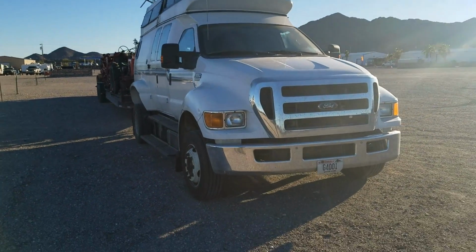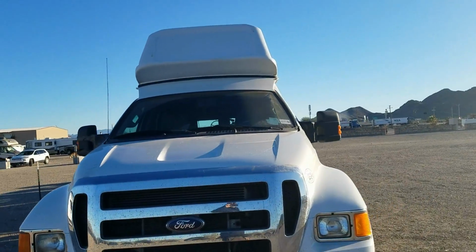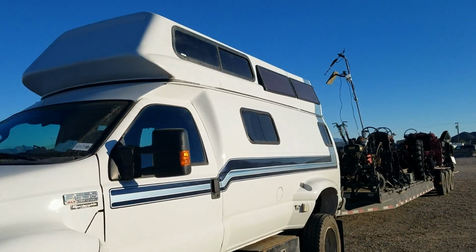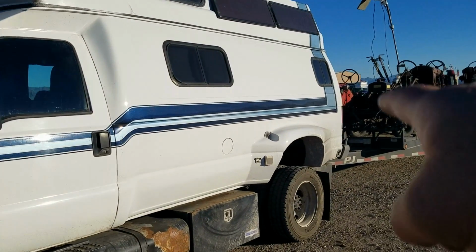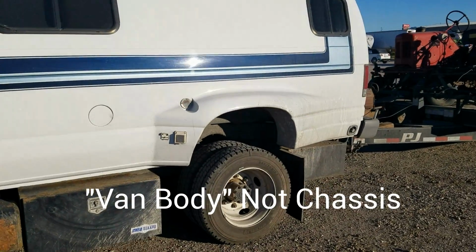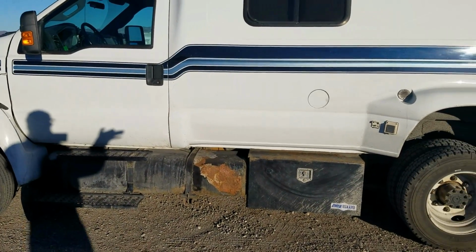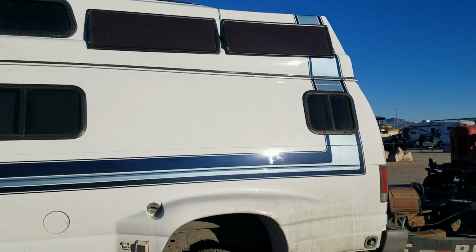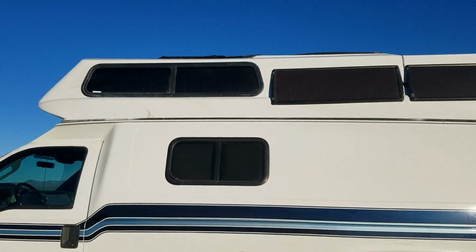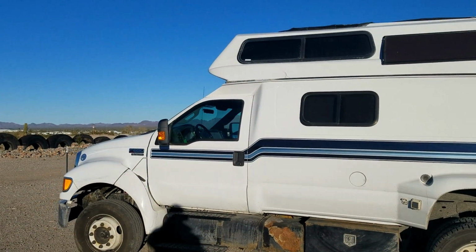Let's walk around with me. It's from Wisconsin. Titled as a motorhome. I have never seen this kit before. Look how they molded the dually wheels into the van chassis. So those are solar panels. I thought at first they were windows. This motorhome will get the job done, son.